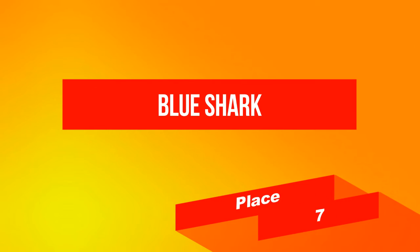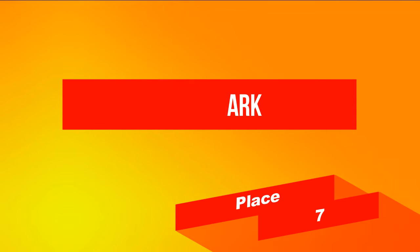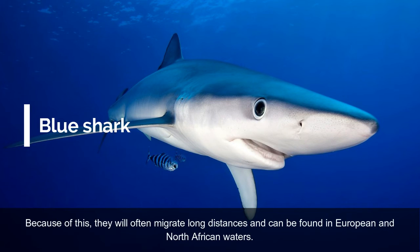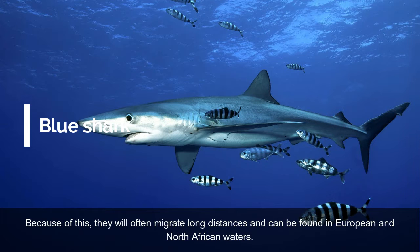On place 7, blue shark. Blue sharks are the most common sharks in the Mediterranean Sea, and they can be found off the coast of Algeria. They average around 3.1 meters, and they prefer cooler waters. Because of this, they will often migrate long distances and can be found in European and North African waters.